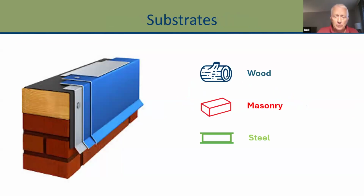Substrates are what we're attaching to. So I see edge metal failures, and frequently if it's not some problem with the way the edge metal was made and installed, it's actually the nailer, the thing it's attached to, that failed, or that it wasn't attached well. So your substrate is what you're attaching to. Most commonly it's wood, and almost everybody I know that's doing testing is doing it into wood. But you can install into masonry or steel or some other substrate. You just want to make sure you have fasteners that have the same pull-out resistance as they do in wood. Pretty easy to do. If you use nails going into wood, you can use screws going into masonry or into steel.